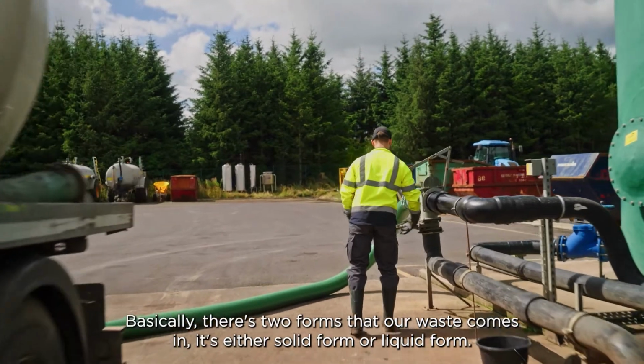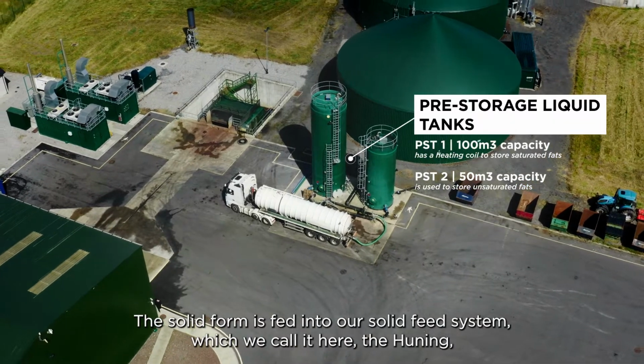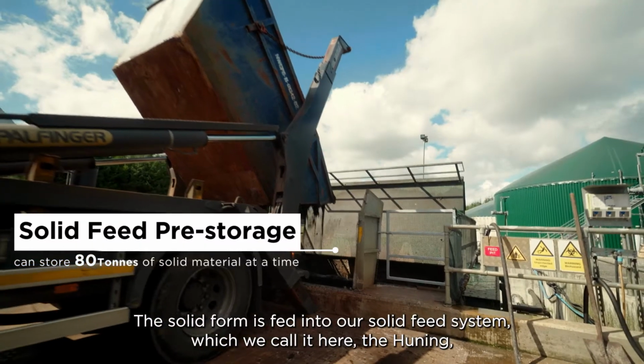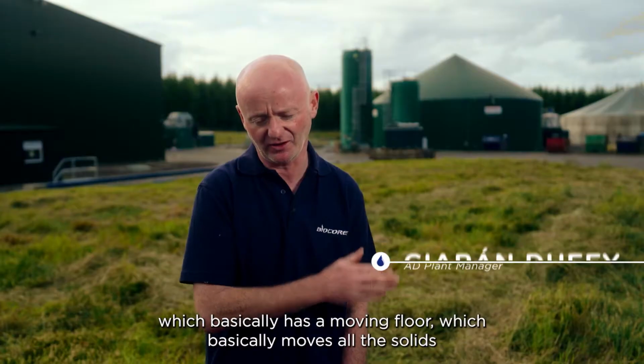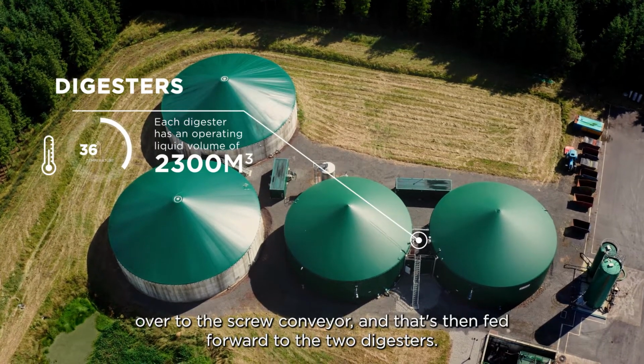Basically, there are two forms that our waste comes in. It's either solid form or liquid form. The solid form is fed into our solid feed system, which we call the hopper here, which has a moving floor that moves all the solids over to a screw conveyor, and then that's fed forward to the two digesters.